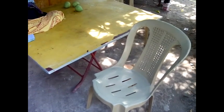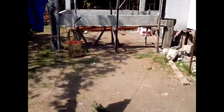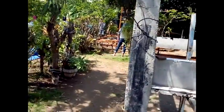Well, this is my chair. It's in the shade. Got a table. I have some mangoes. I have a fan. I almost feel guilty. Because out here in the sun, without a fan or shade, these guys are working their ass off.